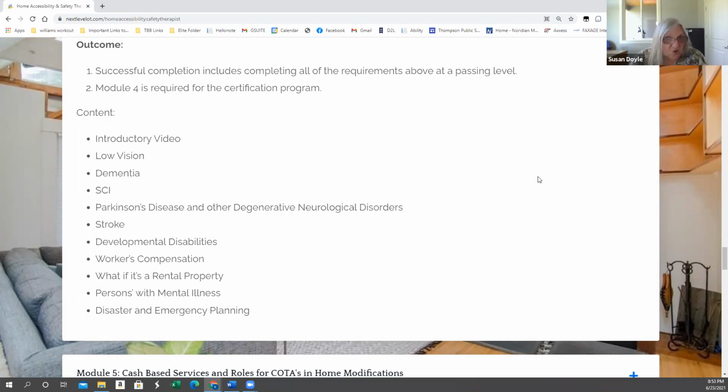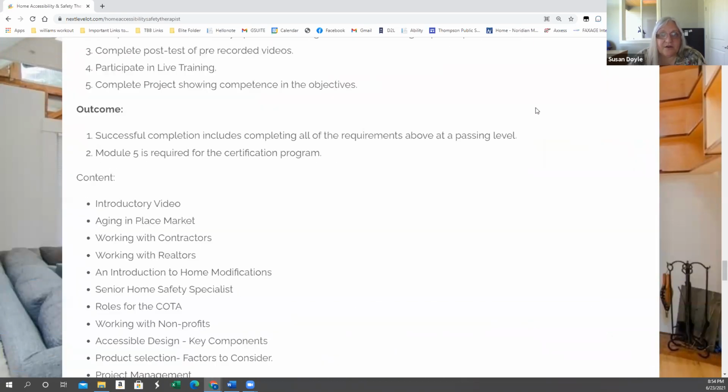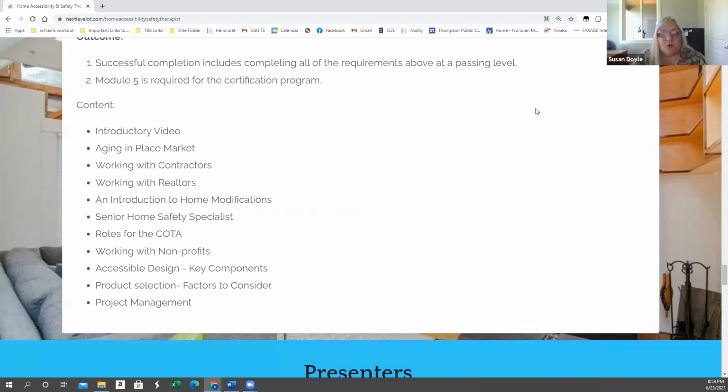What if it's a rental property? What are some of the pros and cons and rules that apply? Disaster and emergency planning. And I think the next one is, what are the cash-based options? So working in the aging in place market, working with contractors, working with realtors, the senior home safety specialist program, some roles for the OTA, working with nonprofits, which some of us have done, key components of accessible design and product selection, and some pieces on project management.